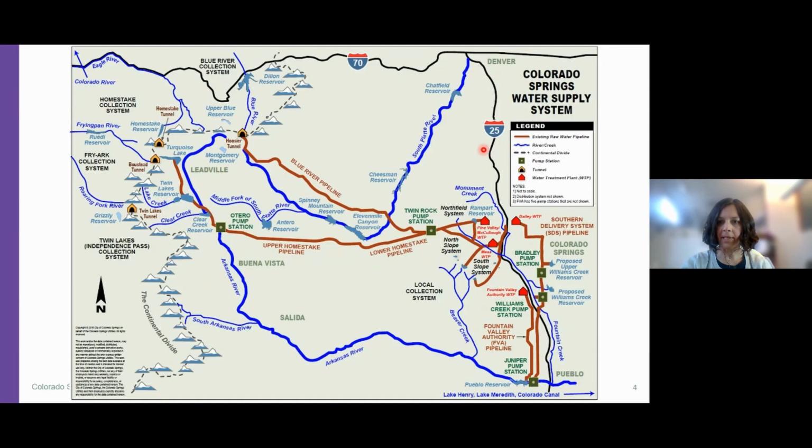But on this map, here's I-25. Colorado Springs is right here, so we're at the confluence basically of Monument Creek and Fountain Creek. And we have a pretty extensive series of reservoirs in and around Colorado Springs. So around Pikes Peak, we have 3 systems. We have the Northfield system, of which Rampart Reservoir is our biggest reservoir, and then there are 2 smaller ones below that, Nichols Reservoir and Northfield Reservoir.